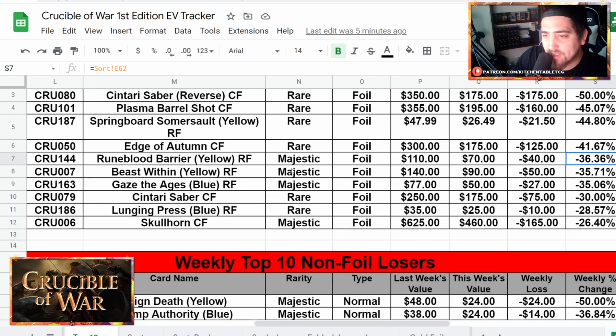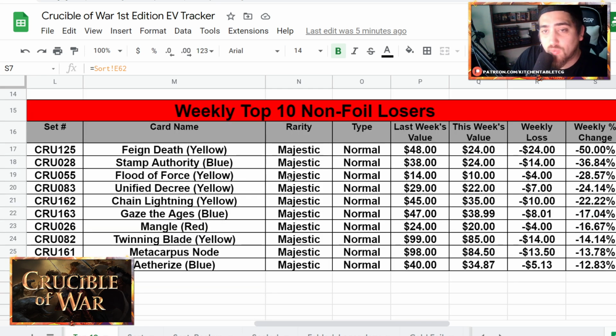So there's a lot of deals, I think, to be had right now. The question is, where's the bottom? And that's for your own decisions. And a lot of the Majestic normal cards are all down too. Feigned Death, Stamp Authority, and Flood Force are down the most, 50%, 36%, and 28% respectively.